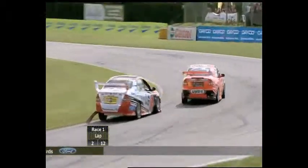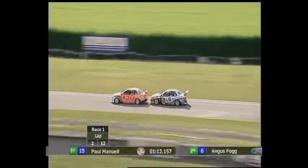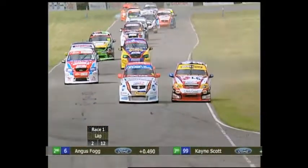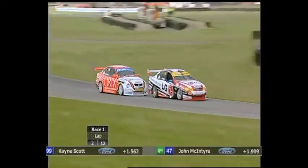Now, what we don't know is how much consistent race pace the Manuel Oryx Commodore's got. I know they've done some long runs through testing and even the qualifying session, but Foggy's got the draft looking to the inside. It's pretty tight down there. Oh, goodness, mate. Angus is nothing working him. He's got 2 wheels on the grass. He's just taken over the race lead.